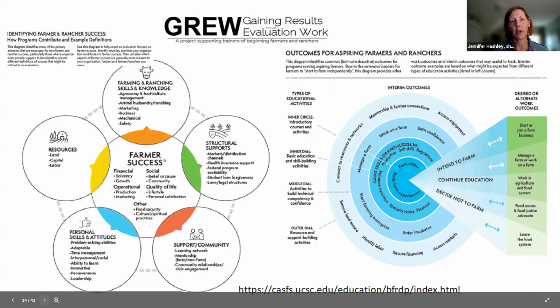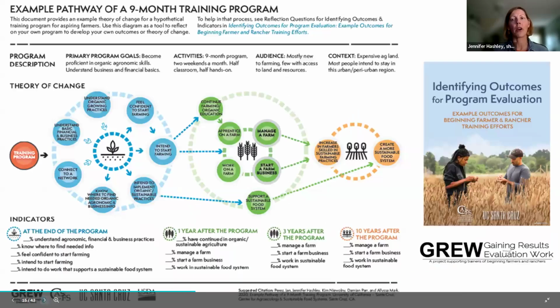And so we developed a lot of great evaluation resources that are also on our website, linked there and linked here below. What is your definition of farmer success? What are all the things that need to be in place to help farmers succeed? We try to map that out. And we know that there's all kinds of outcomes for people that are thinking about farming, aspiring farmers, beginning farmers. They may not all decide to farm. They may join your program and decide it's not right for them. So there are these other outcomes that you can also be claiming as a result of your program. So just trying to visualize that more. There's also a whole booklet that we created. Here are some theories of change, some ways that people can flow through a program, things you might want to measure along the way. So just wanted to make sure you're aware of those resources as you're thinking about program design and development.